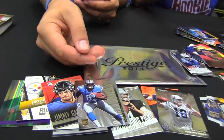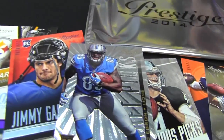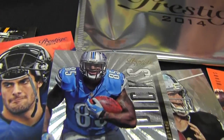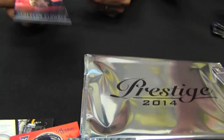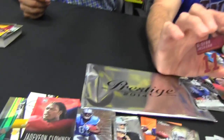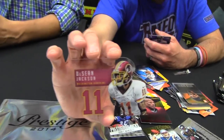Eric Ebron draft picks to that. I love these draft picks cards. Those look phenomenal when you get them in your hand. Yeah, I got another die-cut acetate. While you're doing that, I'm going to drop that. Connie, go ahead. Show me that off. Sweet acetate right there.